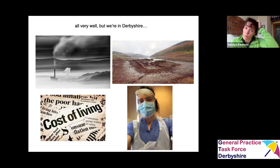The photo top right is the Ladybower Reservoir, and I think that's the remains of Derwent Village. It might be Ashopton, it's quite hard to tell. That was actually taken in 2018 when the reservoirs dried up. But we've had about 900 excess deaths from the heat wave in 2019. I think most of you can remember last summer and the chaos that the heat waves caused, with even the radio stations giving out fairly basic health advice.